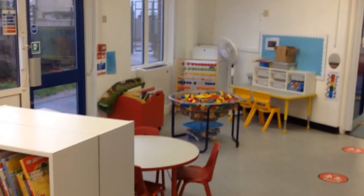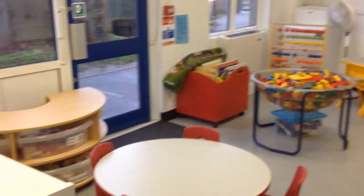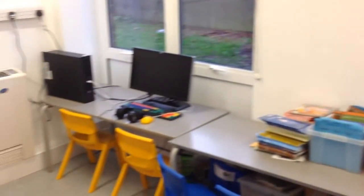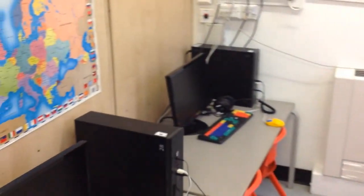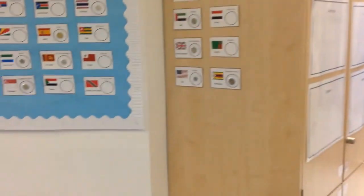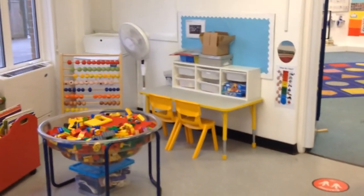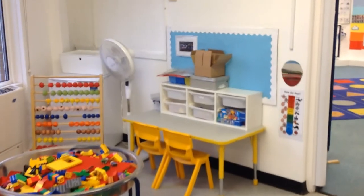So this is an inside breakout space. We use it as a construction area where children can use a variety of resources, and we also have a computer hub here that children have access to at different points in the day. We use different educational software, some of which you're able to access at home, and some of which is unique to school. Outside each classroom there's also space for children to keep their things on their pegs, and some work areas for adults to work individually with children or in small groups.